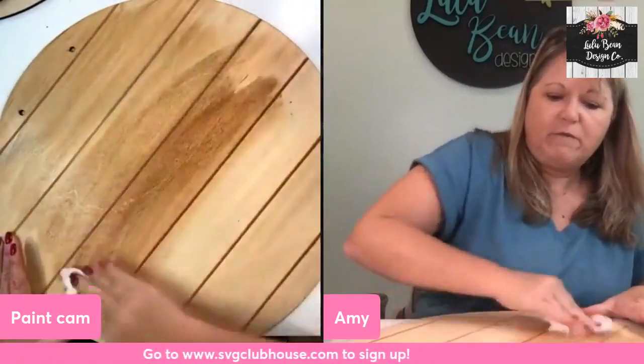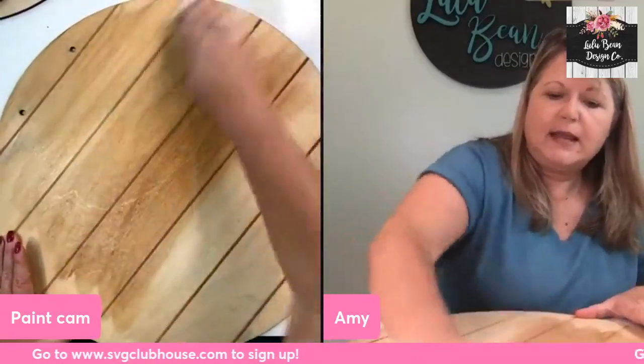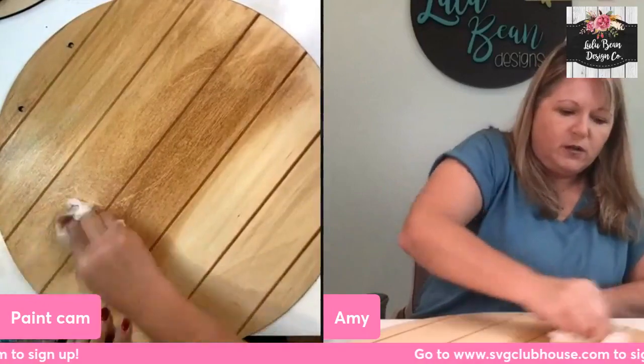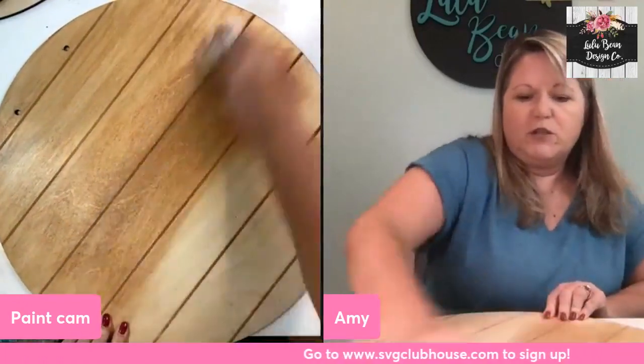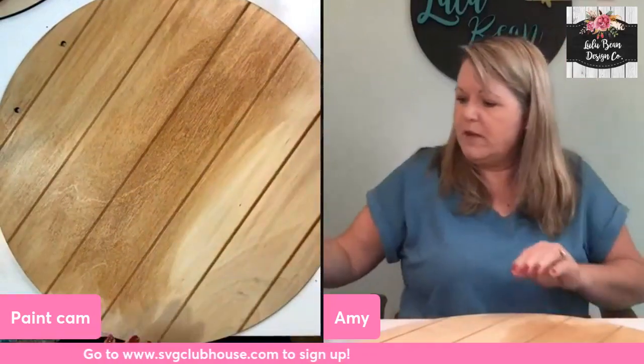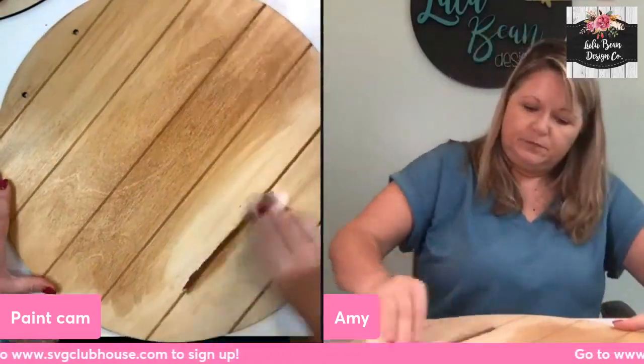I want it to just have a very light stain because we're doing spring stuff now and we don't want dark for our spring projects. Bright and light and colorful. That's what I love about spring projects.